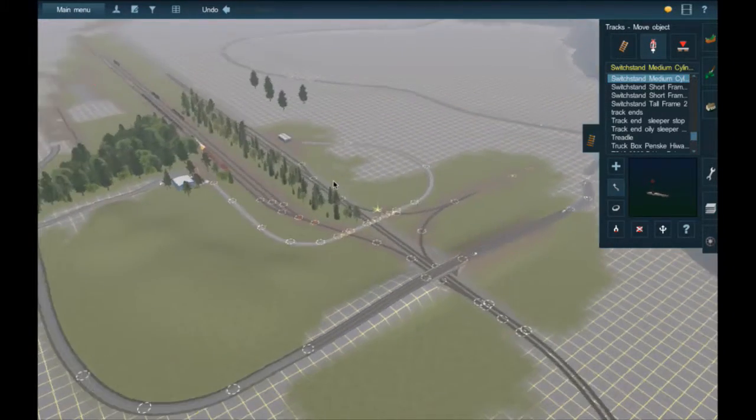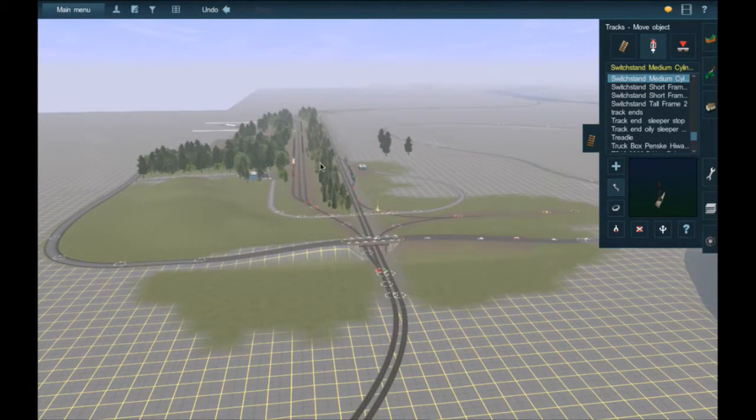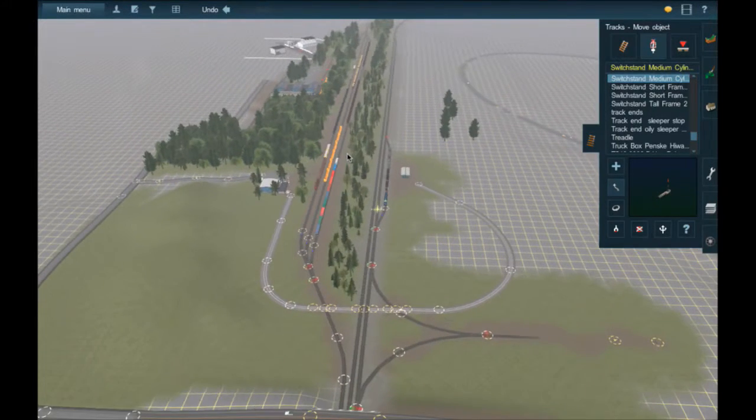I will get this yard detailed a little more too. I'll get Carrabassett, get that working out here. But other than that, I really do appreciate you guys for turning out today.